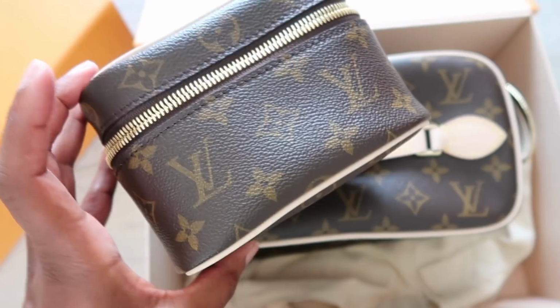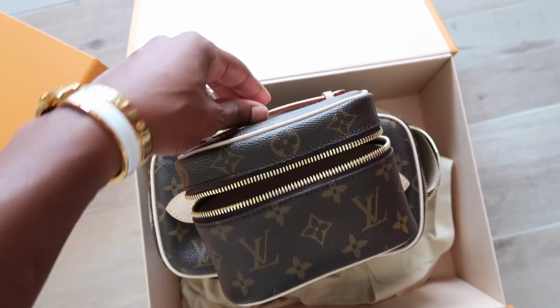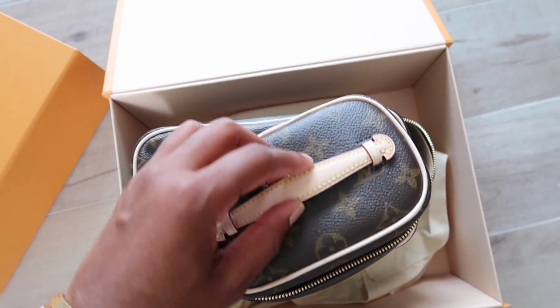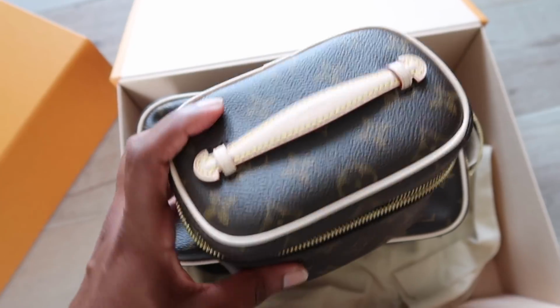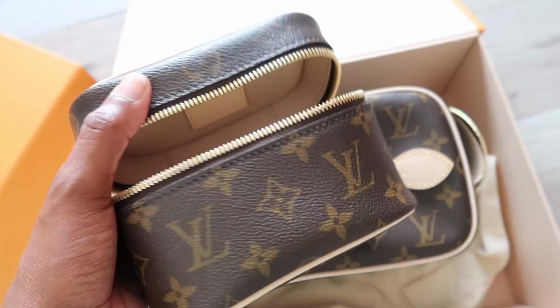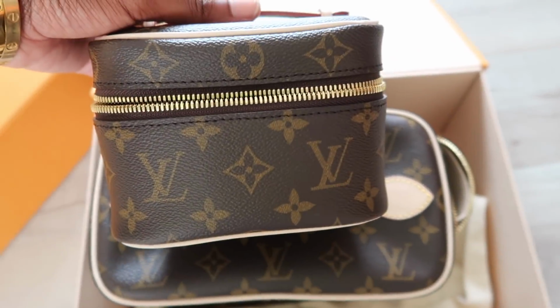Actually, I will probably end up using this as a nighttime bag for when I'm going out and just carry it really cute with the little top handle. Put my keys in there, credit card, hand sanitizer, just the basics. It won't fit my phone, but still so cute. Definitely giving tiny bag energy.